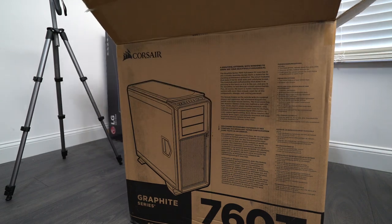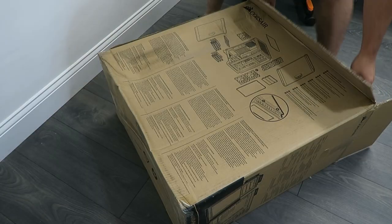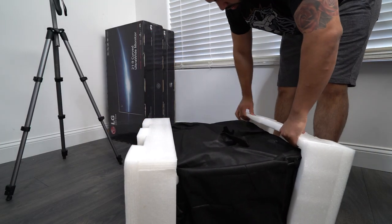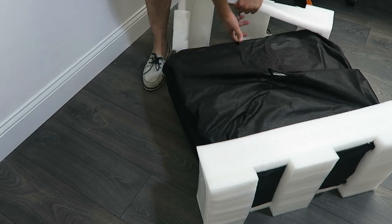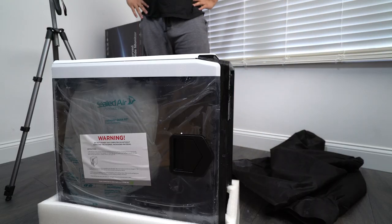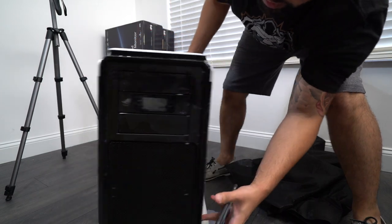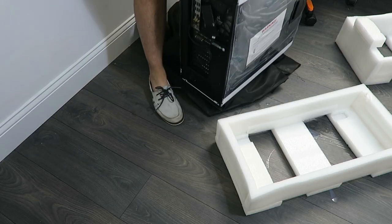Obviously, that's not up to Ironside. I am a little worried. It's wet. This is unbelievable, man. Oh God. Oh my God. This is not good. Look at this. As you can see, water drops are all over this thing.